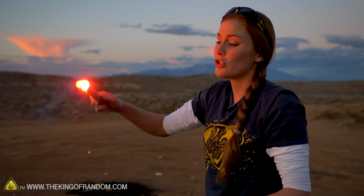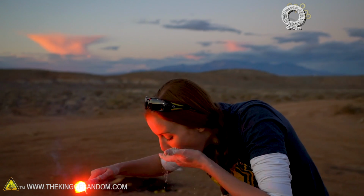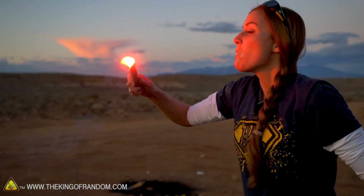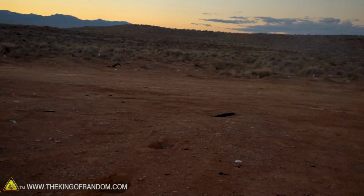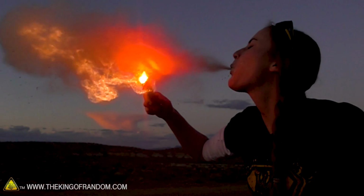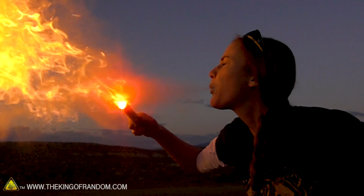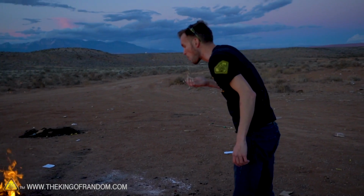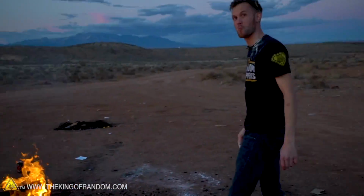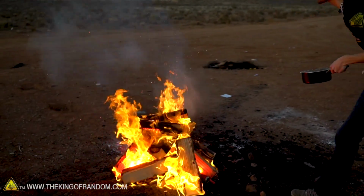So this is gonna be cinnamon and sugar. You guys have seen fireballs with just the powdered sugar. Now we're trying it with the cinnamon. I've never tried to breathe out cinnamon into a fire before. This will be interesting. That's delicious, and my mouth is so dry. Oh, that's so cool!